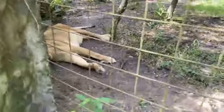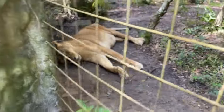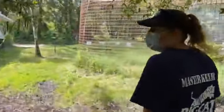Nice flop. Well, we're running out of time, Nikki. We love you. We do want to go and see some of the outback cats. Yep, we'll go see some tiger girls, because I doubt we're going to see the boy that's out there.